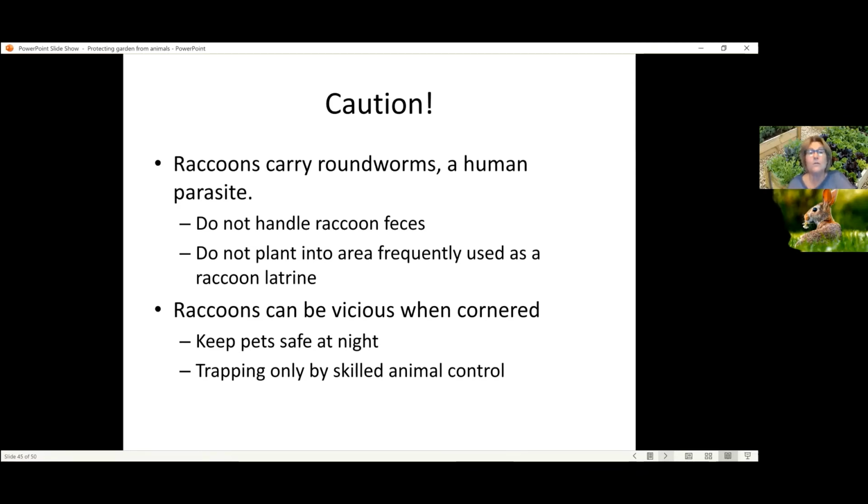You can't plant into that for 3 years because the encysted form of these roundworms can stay there and be a problem for years and years. Now, if you had a raccoon that came cruising by and left one deposit, this is not what I'm talking about. You can reasonably be assured to get the soil around the feces as you're lifting it out of there. But if this bed has been used frequently as a raccoon latrine, and that can happen over one winter's time, there's serious problems with trying to use that for a planting.